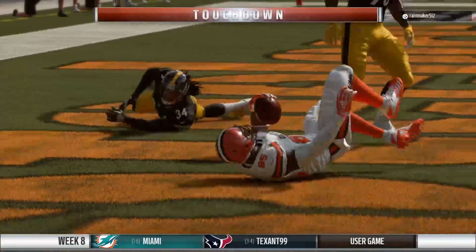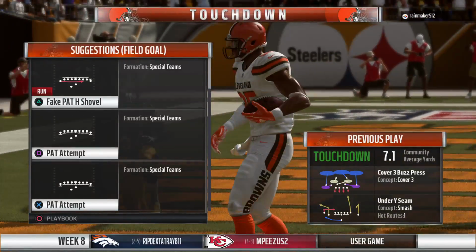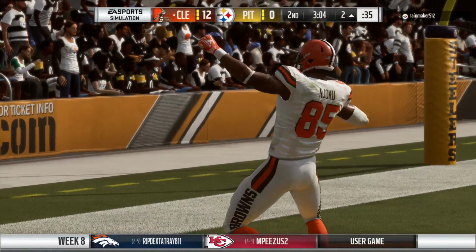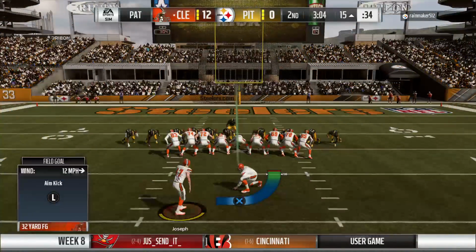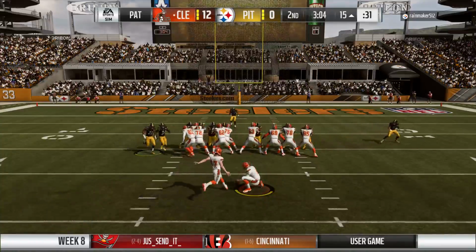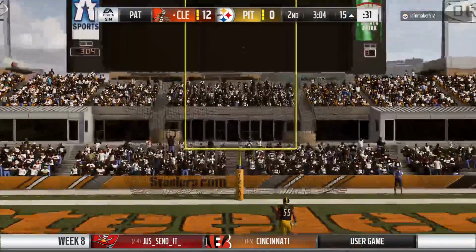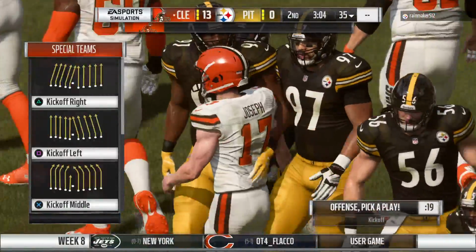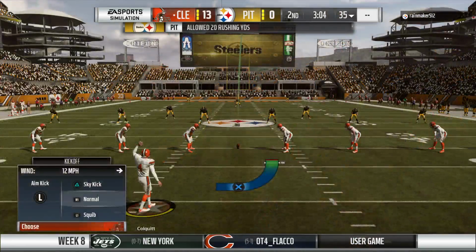And Njoku pulls this one in. He's got it for a Cleveland touchdown. David Njoku, his 3rd touchdown now on the year. And the Browns add 6 to their lead. Point after, right down the middle. And the decision to just kick the extra point winds up successful.